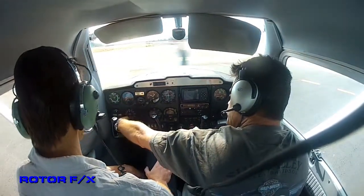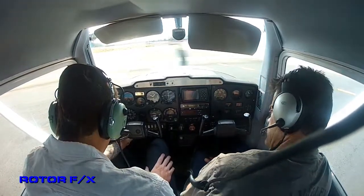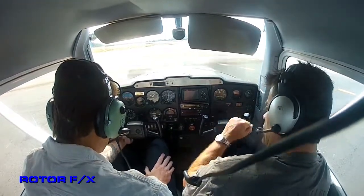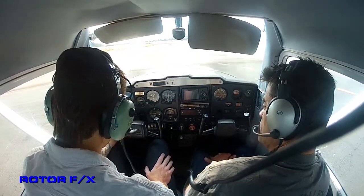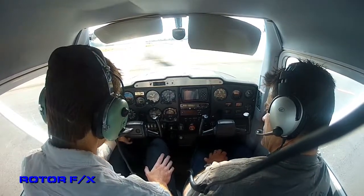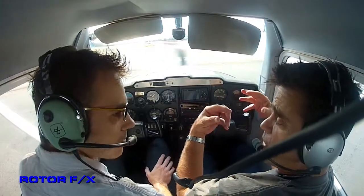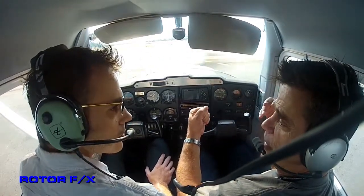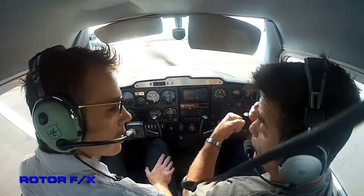Then we come down. We'll do our mag check. So take that key and move it one click to the left. Good, now one click to the right. All right, now two clicks to the left. Good, now two clicks to the right. What we did was check the magnetos. It's got two sets of spark plugs. So we turned one off, made sure the engine ran good, and then we turned it back on, then we turned the other one off, made sure the engine runs good, turned it back on.